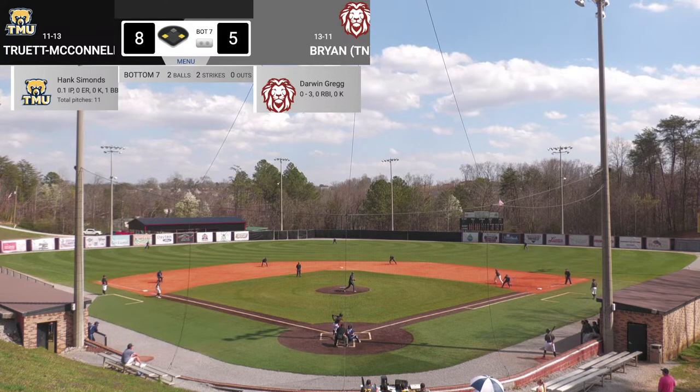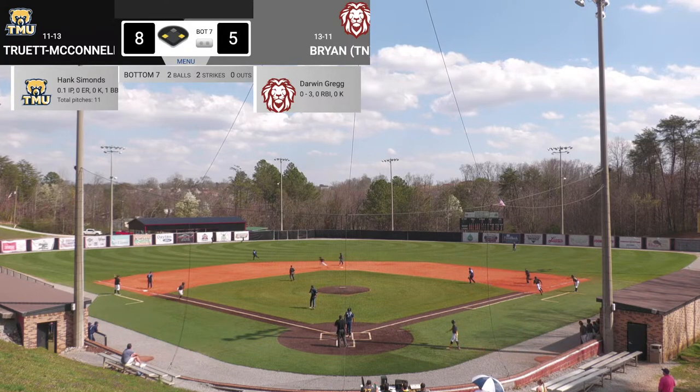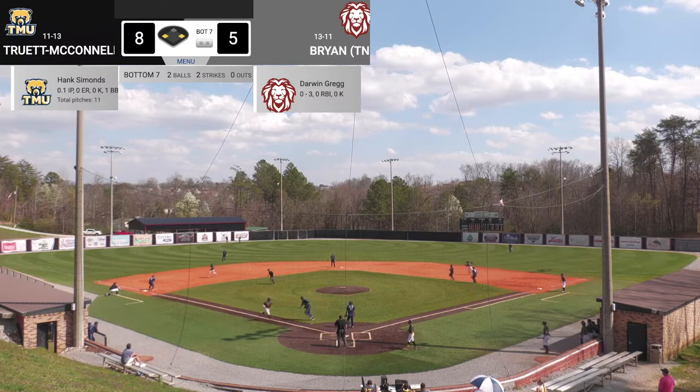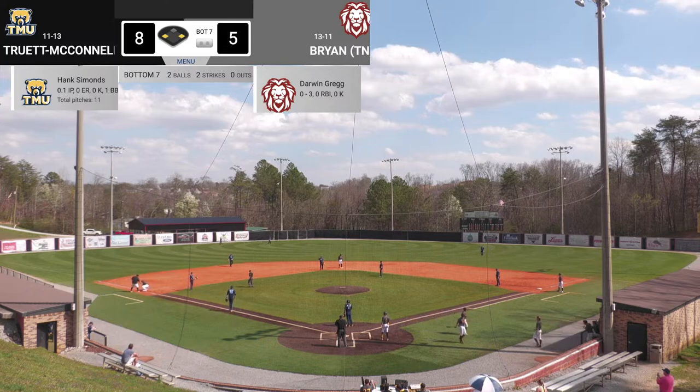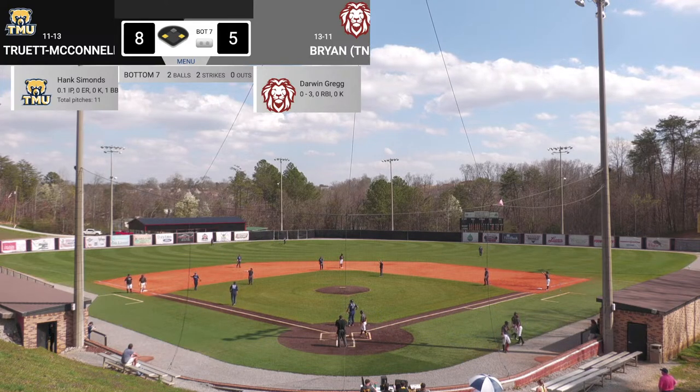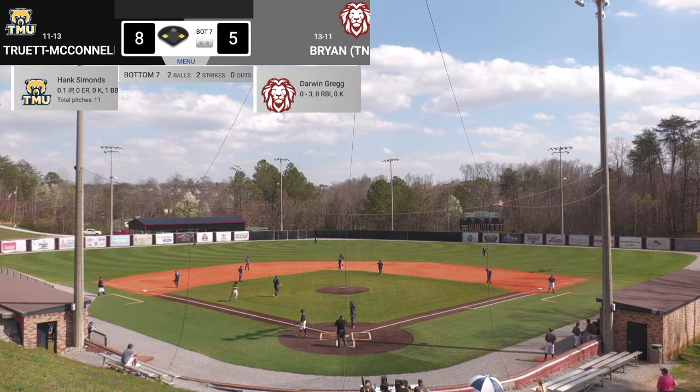Here's a pitch. That ball's hammered into the left center gap. That ball's going to get down. And Lofton's on the move. He's going to round second, he's going to come into third. There's going to be the throw, and he's going to be gunned out at third. Nice throw by the left fielder. Coach Matt was bringing Bryson all the way. That's going to be a stand-up double for Gregg.